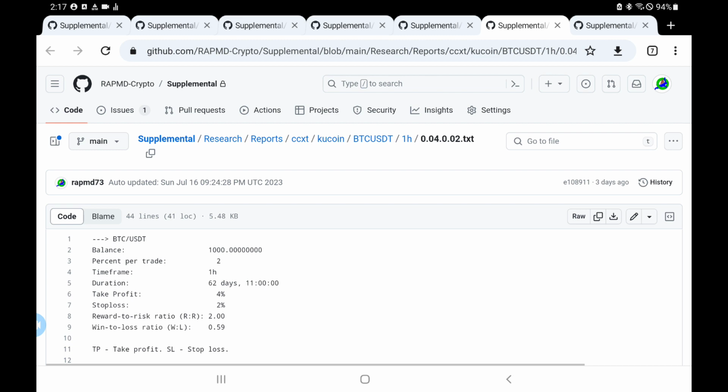4% take profit, 2% stop loss. A reward to risk ratio of 2 to 1. Well, we saw that a 2% take profit, 1% stop loss at least made a little money. So maybe this will have some hopes, but we can see that the win to loss ratio is below 1. So that suggests it lost money.